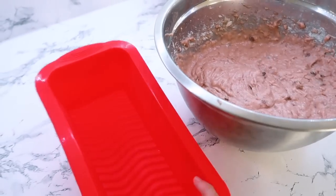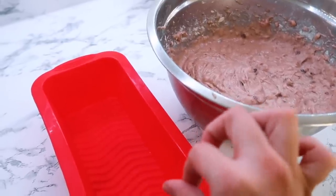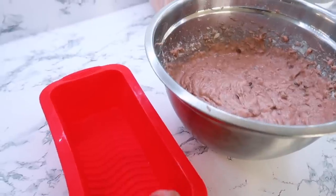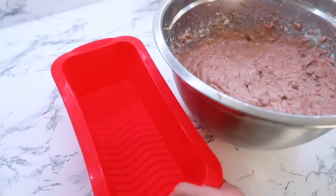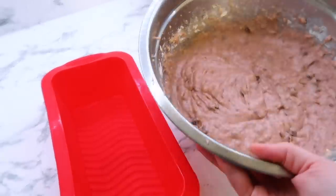I'm gonna dump this in here once I spray it. If you guys notice, when it comes to baking, I love using silicone. That's what I use for my muffins, my cupcakes, my mini cupcakes, that kind of thing, and this is the same way. I really like this, it's from Amazon. I will leave it linked below. So I'm gonna get this in the oven.